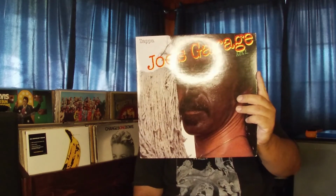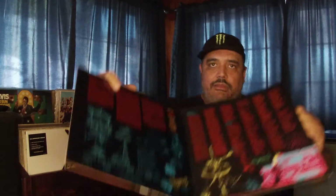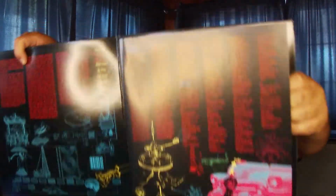And then next up is a couple of albums by the same artist. First one up is Joe's Garage, Frank Zappa. I have not had a chance to listen to this album from front to back. Let's see if I can show this gatefold. Yeah, so the gatefold has, I guess, its lyrics. It's got typical Frank Zappa type of art.